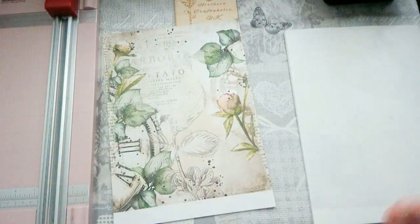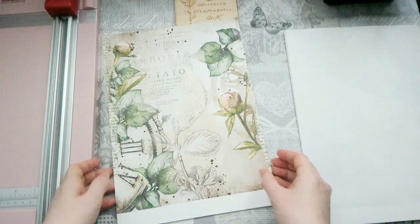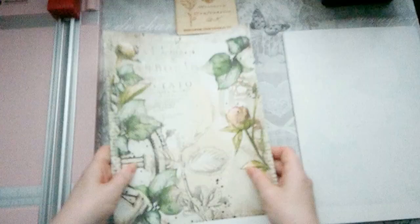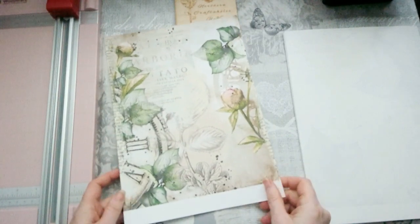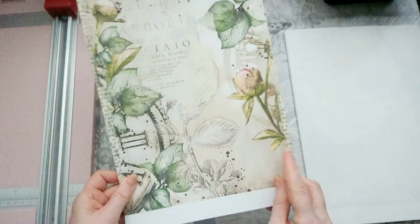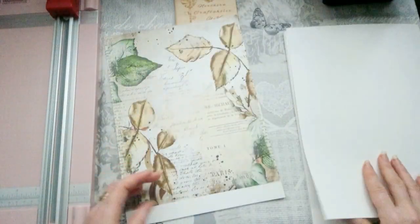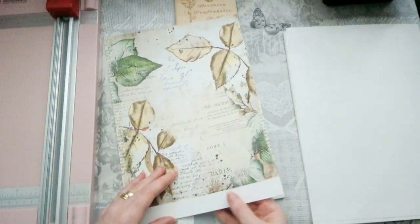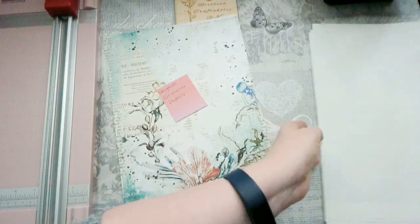And here in the UK, I don't know about elsewhere, but I'd say 90% of her digital kits are under £1 each. So, wow. Very, very affordable. Very worth it. Very, very stunning and extremely worth it.